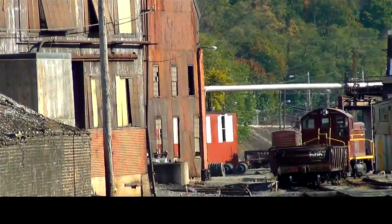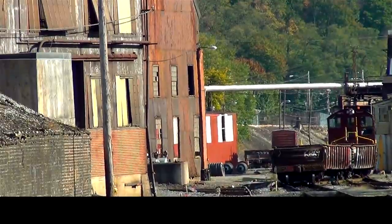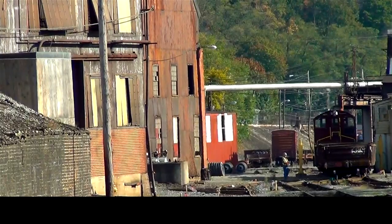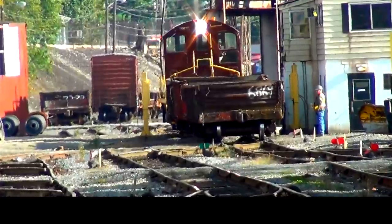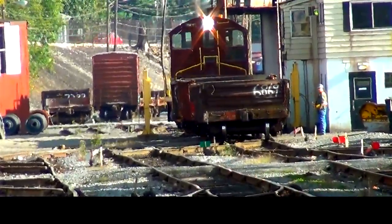The SW1 featured a 600 horsepower prime mover and retained Electromotive's signature short car body of just 44 feet with tapering near the cab for improved visibility. The SW1's most recognizable feature is the large sandbox just under the grille. Its location is unique to this particular model.